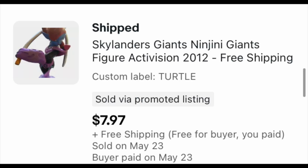Then we sold this Skylanders figure. I can't even remember where I picked this up now, to be honest with you. Not a big sale, but they sold pretty well, so I did list it. $7.97, free shipping. Yeah, it's a sale.